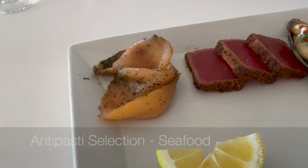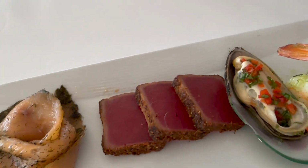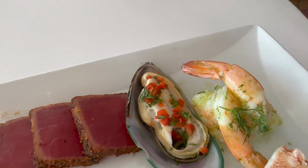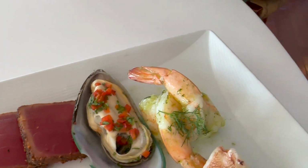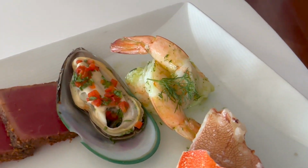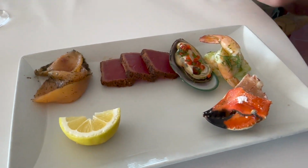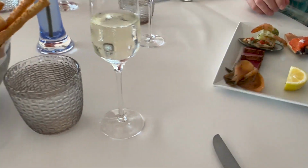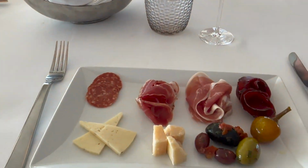We have a salmon. It's encrusted with dill. We have the ahi tuna. We have a marinated mussel, a marinated shrimp and crab claw, and a little bit of lemon wedge. This is kind of your first antipasti course.